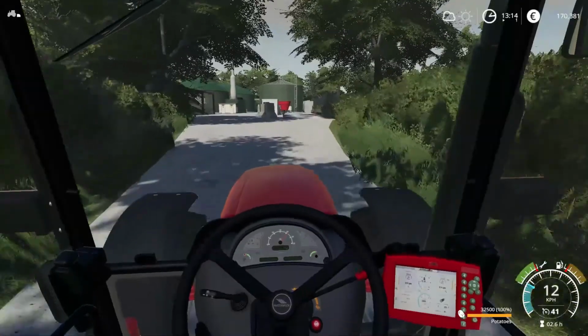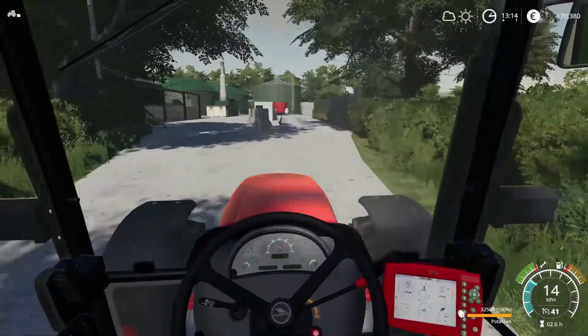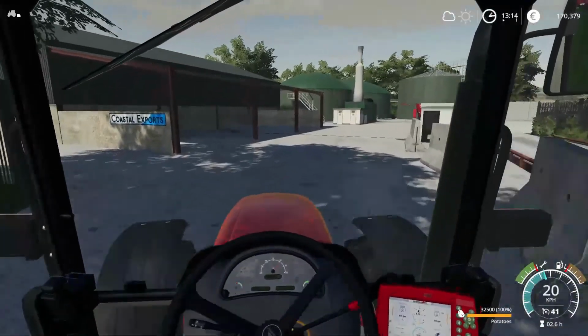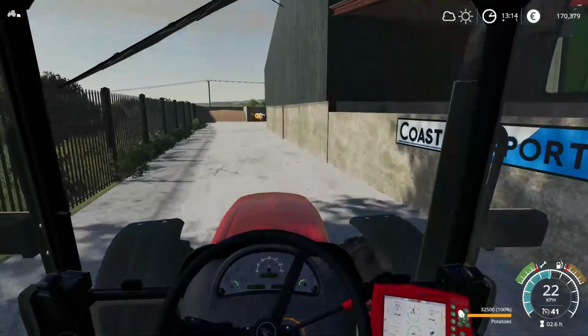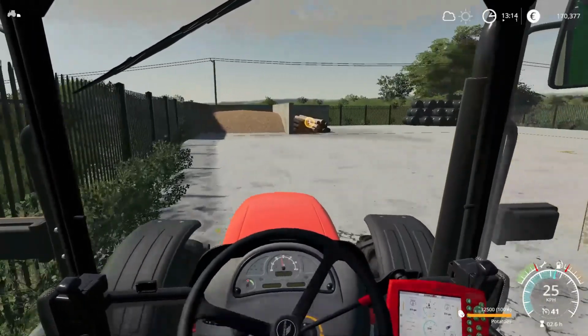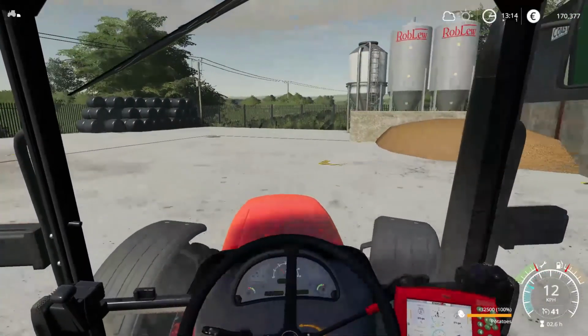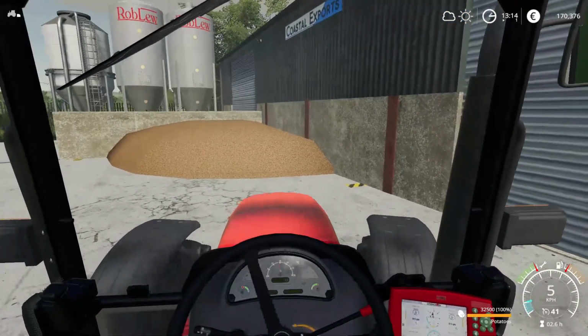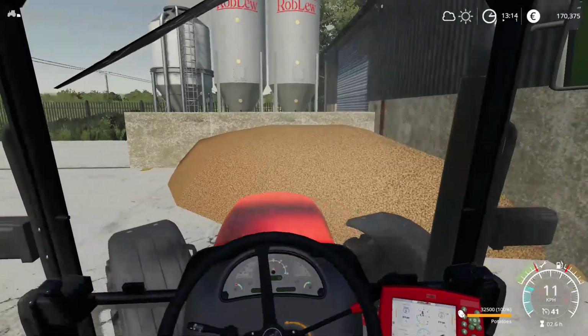That's the one thing I noticed about this trailer. We finish hauling the next full load up and drop it off at Coastal. Our profit's now 170, so we're going to probably make another almost 20,000 on this, close to it, maybe 18.